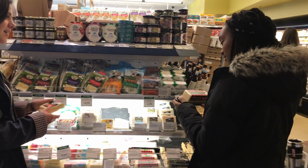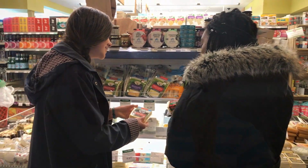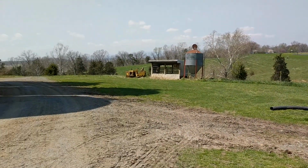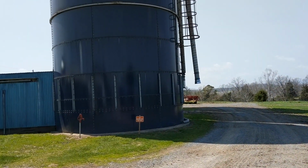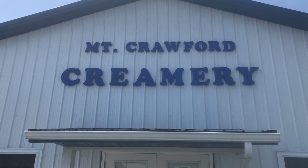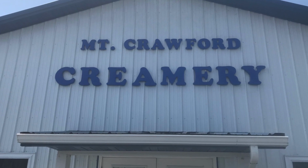Milk is used in coffee, ice cream, and even in cheeses. You may be wondering what makes Mount Crawford's milk so unique. Their milk is special because it is made from cows that are living around us, run by people who live in the community with us, and is sold to people who live nearby. Give local dairy products a try and see how you think it compares to the milk that you've bought before.